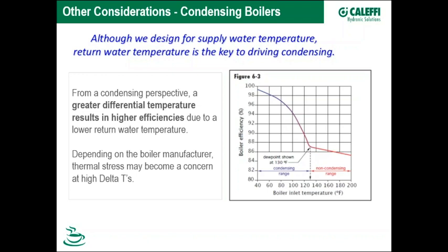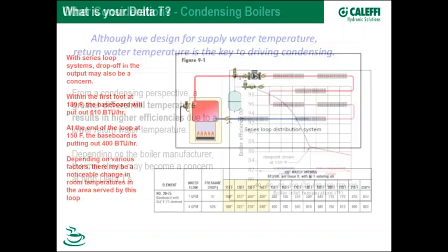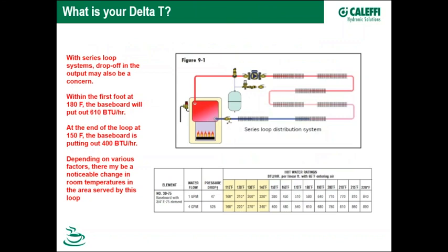The other point, I'm going to come back to my series loops and baseboard. Okay? If I'm going out at 180 and coming back at 160, the performance difference between that first foot of baseboard and the last foot of baseboard is not that dramatic. But if I try and open it up to a 30-degree delta T, the first foot of baseboard, 600 BTUs per linear foot, last foot of baseboard, 400 BTUs per linear foot.